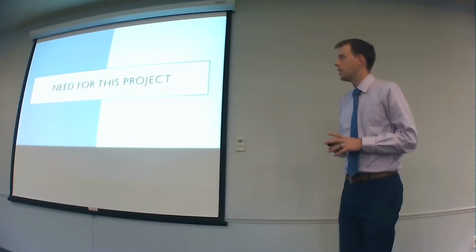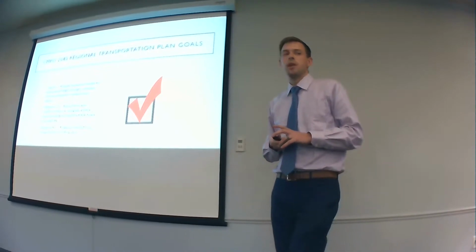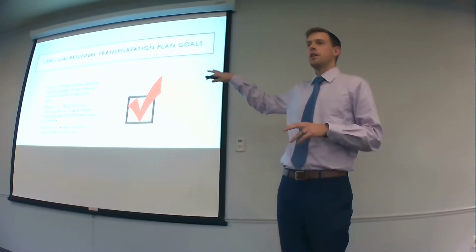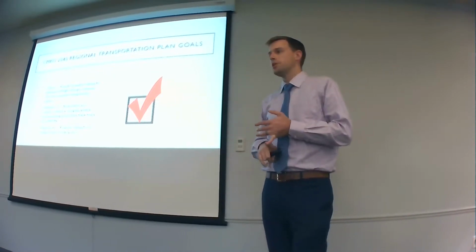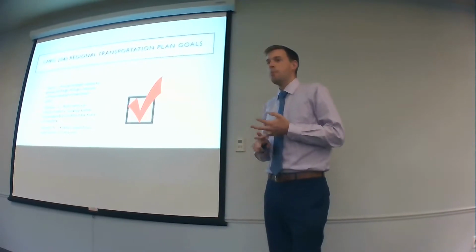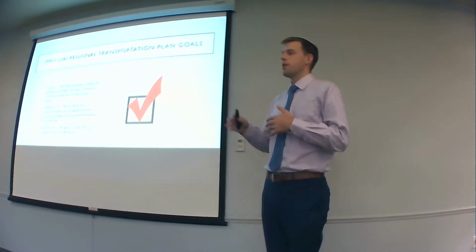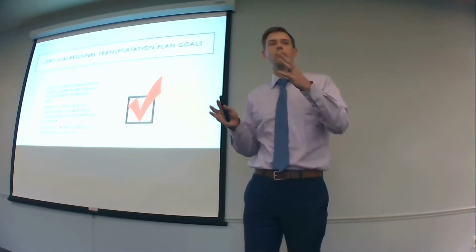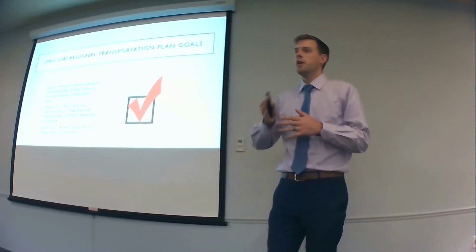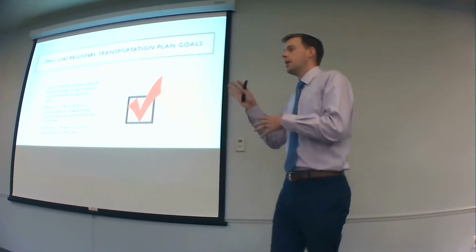What's the need for this project? In the Regional Transportation Master Plan approved by the CMPO in 2015, it laid out these goals that I thought were applicable: building complete streets, preserving right-of-way ahead of time. A big one in my mind is this would help move traffic off of Main Street. Between 2nd North and 4th North, we get a bottleneck as cars try to make that transition from SR 30 to Highway 89 going up the canyon. So this would help that problem.